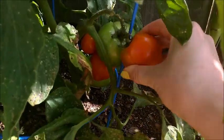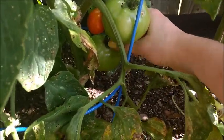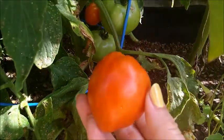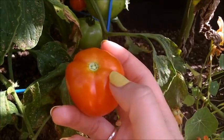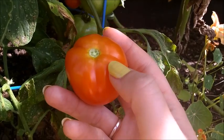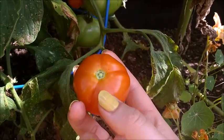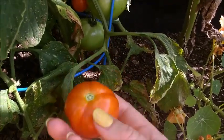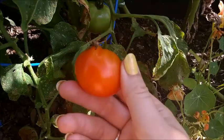So I'm just going to go ahead and pick these. That one's really small back there. And they look really, really good. The thing that I look for is I make sure that there's no bruising, or they sometimes get woody breaks, which means they're getting too much water all at once. And so the skin can't take it and they'll break. So that's what I look for. Look at that one, it's a little baby.